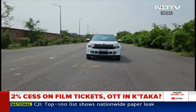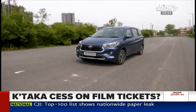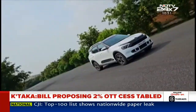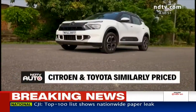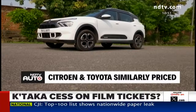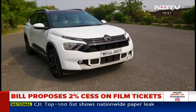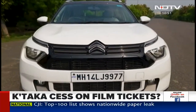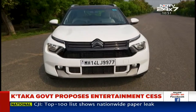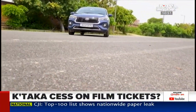Right. The most important consideration for most car buyers, prices. Both the Toyota Rumion and the Citroen C3 Aircross are similarly priced. The prices for the base models start at 9,99,000 rupees and 10,44,000 rupees for the Citroen and the Toyota respectively. And then it goes up to 13,56,000 rupees and 13,73,000 rupees respectively.